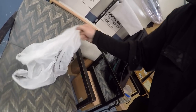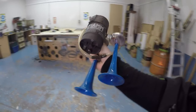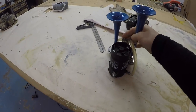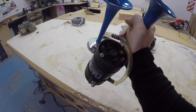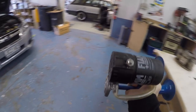What I've got in this bag here is an old set of air horns. So I got these from Jess's granddad's garage. They had a big clean out of heaps of stuff, and this was sitting in there. They weren't working. I took the little electric motor apart, which drives these, managed to clean it out, get it moving, and they actually go now. They make a massive loud sound.